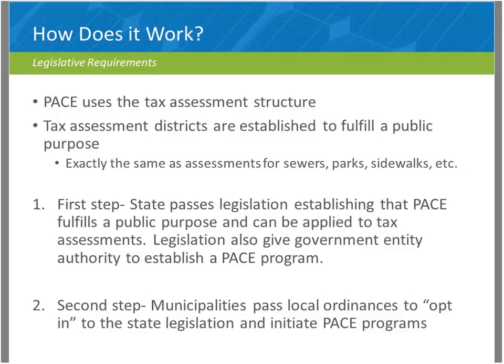Now I'm going to break down exactly how this process works in the next 2 slides. There are legislative requirements associated with PACE, because this utilizes the tax assessment structure. Back in the late 1700s, early 1800s, when taxes in this country were developed, the tax assessment structure was put in place. That was created for tax assessment districts that fulfill a public purpose. That's why you can have a line item added to your property taxes to pay as a group for sewers, or to pay for parks, or to pay for sidewalks.